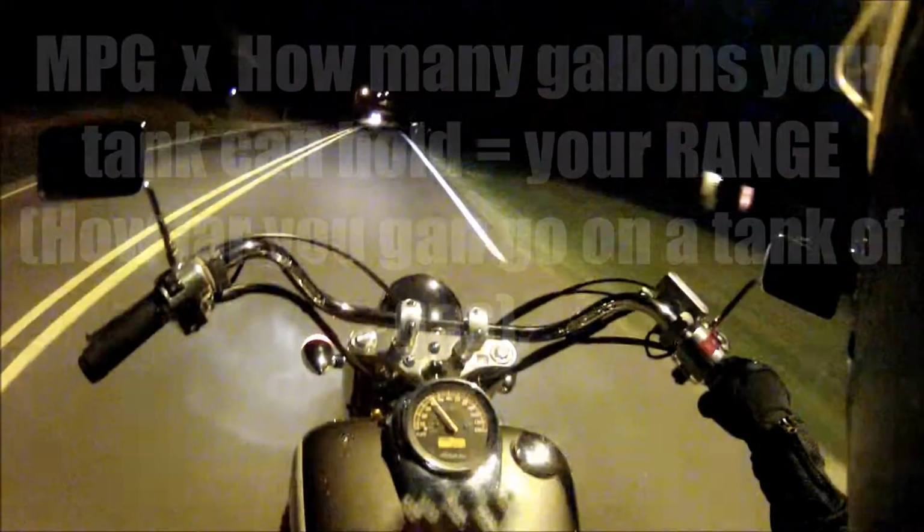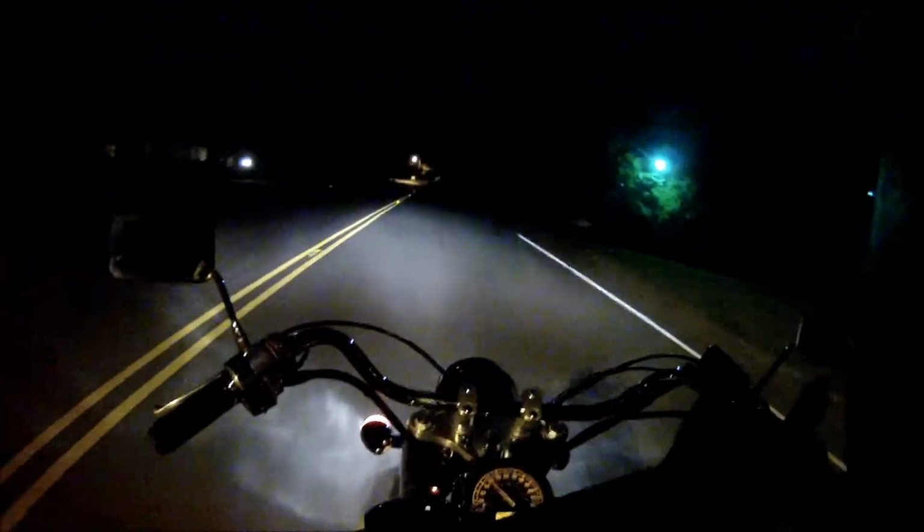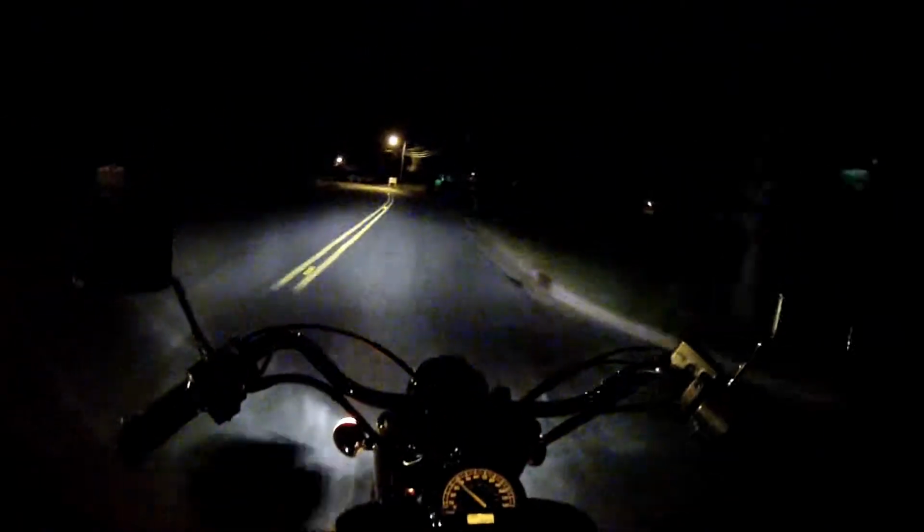Okay? So, fill up your tank. Set trip meter to 0. Ride for a while. Fill up your tank again. Take however many miles you've ridden, divided by how much it takes to fill up your tank. That'll give you your miles per gallon. Miles per gallon times how many gallons your tank holds is your range.